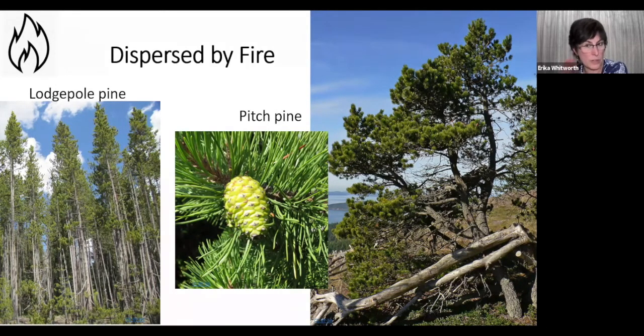In Massachusetts, we do have pitch pine. There's a lot of pitch pine on the Cape. And pitch pine is a local example of a plant that depends on fire. So their cones are completely sealed with resin, and it actually takes the heat of a fire to melt that resin to let those seeds out. Some plants require some sort of chemical signal from smoke and charred plant matter, something like that. But most of the ones that depend on fire, it's because the cones are sealed up with resin.